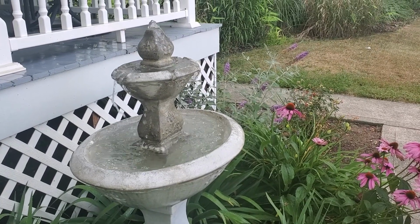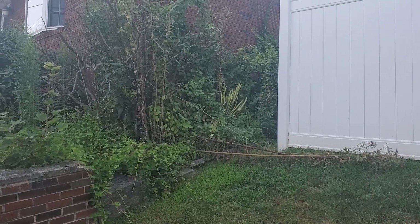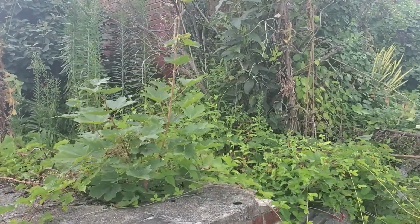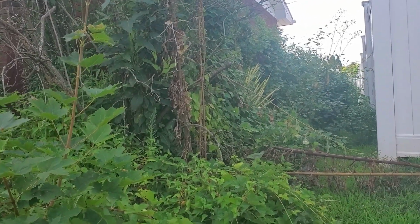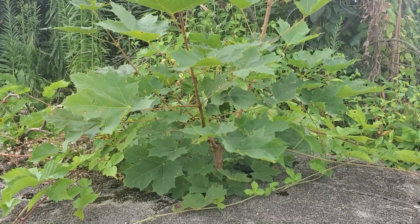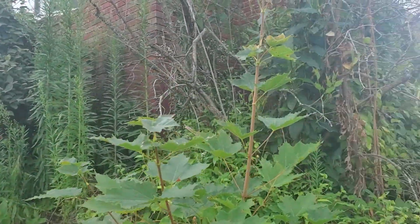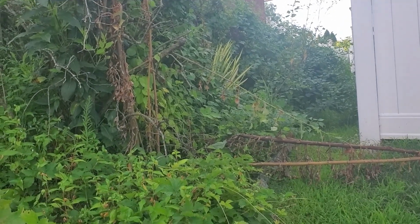Now on to doing the demo between our properties. All right, this is what we're gonna demo today. There's a lot. There's a lot of old shrubs that are dead that need to be pulled out, and just old plants. And actually there's a little maple tree here that I'm gonna leave because I'm gonna wanna save that and replant that somewhere. But wow, lots of weeds and craziness. So, all right, let's get after it.